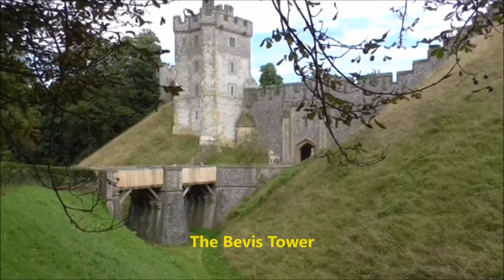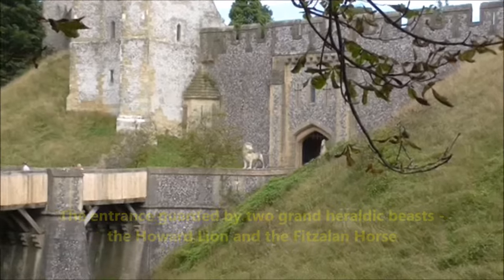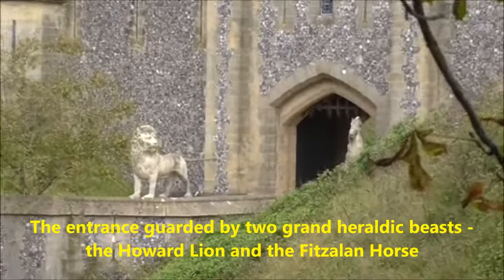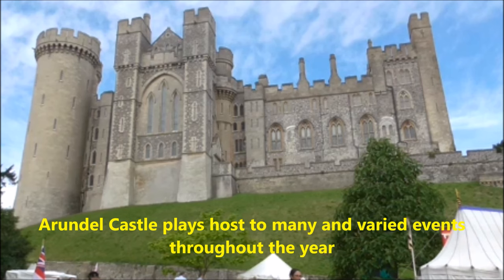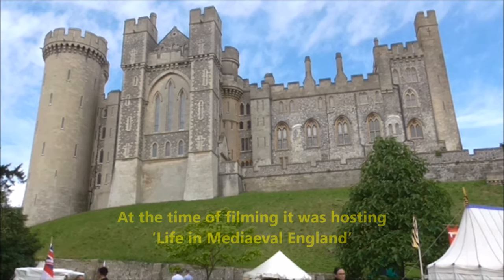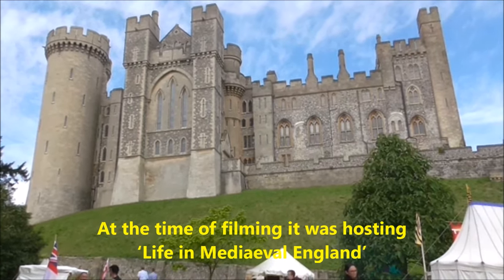The Beavis Tower. The entrance is guarded by two grand heraldic beasts, the Howard Lion and the Fitzalan Horse. Arundel Castle plays host to many and varied events throughout the year. At the time of filming, it was hosting Life in Medieval England.